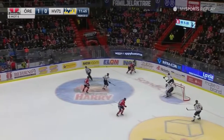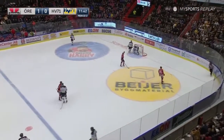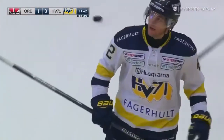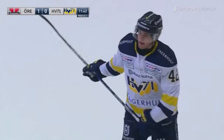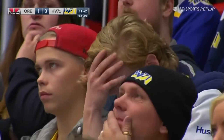Off to the right of Wenzel is won by HV71, and we're back to 5-on-5 action as this one gets sent off the glass up into the meshing, or not even off the glass. So this is going to be a delayed game penalty going against Dylan Reese. And so right on the heels of that previous man advantage, Örebro will go right back to the power play. And so it's HV71's turn to spend a couple minutes in the box, just like Örebro did in the first period.